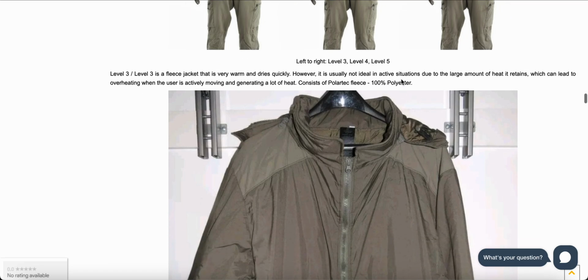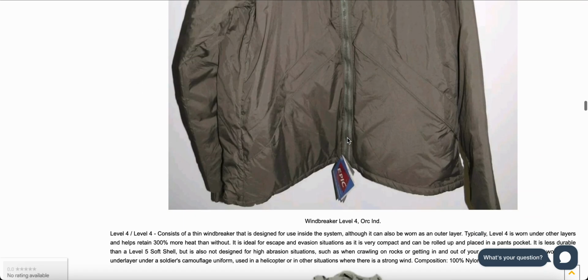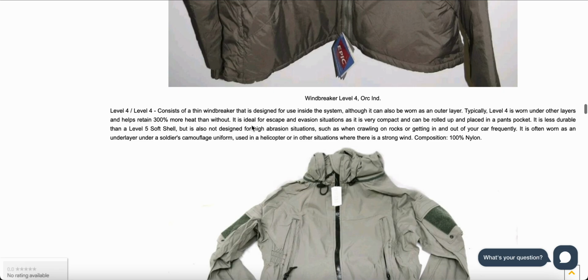Everything, of course, is synthetic, so typically 100% polyester or some sort of nylon. And your level 4, of course, is your windbreakers. So that's going to be your wind shirt. That's mainly going to be your windbreaker layer. You can wear it as an outer layer or an inner layer to prevent heat loss or to prevent any sort of cold drafts. Yeah, it helps retain 300% more heat than without.